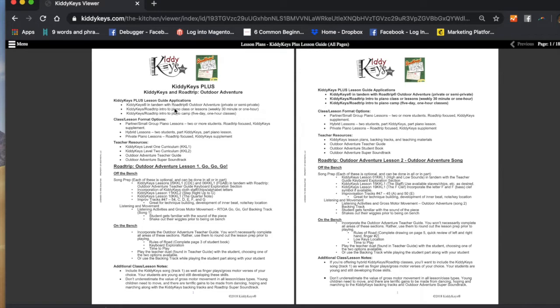KiddyKeys in tandem with Roadtrip Outdoor Adventure, either private or a semi-private lesson. It can be as an intro to piano class or lessons, either 30-minute or 1 hour, and also as an intro to piano camp, 5 days, 1 hour. So a really nice piano immersion for young children. And again, the class formats would be partner or small group, 2 or more students is how I have typically done this.